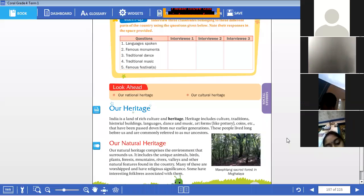Please keep your phones mute, children, so that the other children can listen.